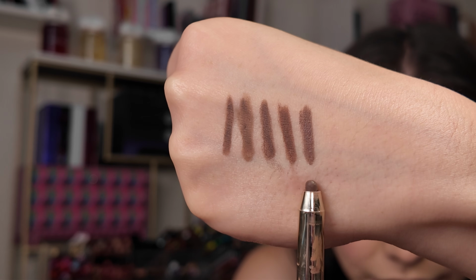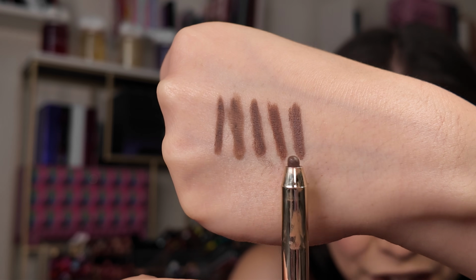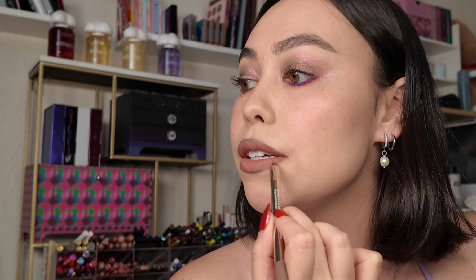This is Slate from Make Beauty. I've been really in love with this one lately. I love how creamy it is. I love it especially when I already have a lipstick on and I want to add a little bit of dimension around it or on top of it. So I can just easily shade it in a bit.